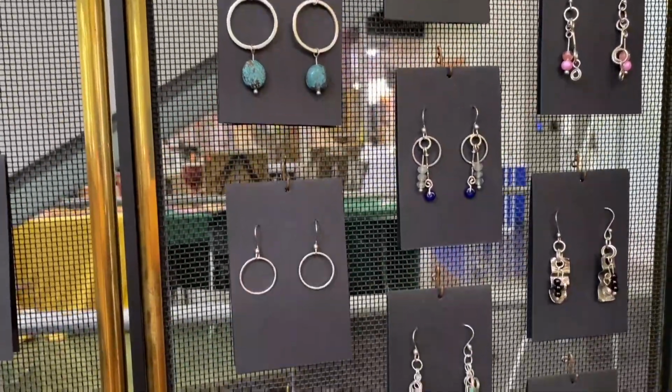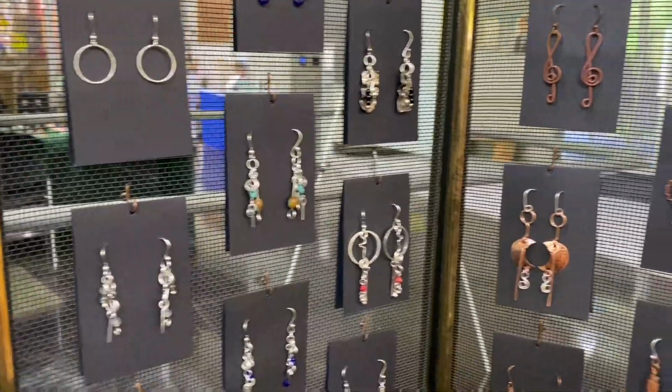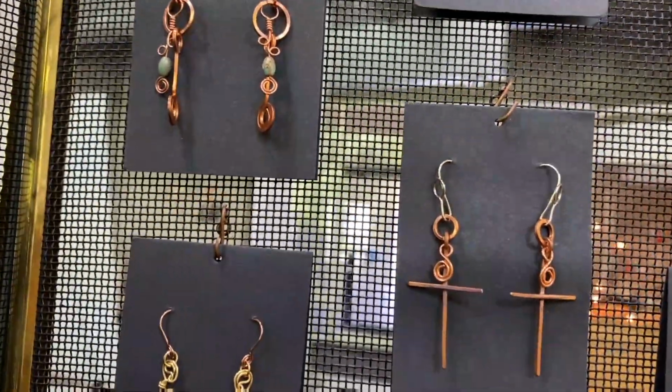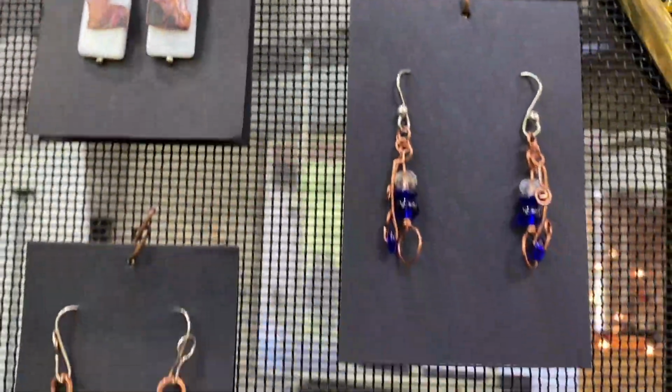Some people have allergies to that nickel that's in different metals, including me. Yeah, it kind of turns my neck brown. So you won't have that problem with her jewelry. Look at the crosses, that's unique. One of a kind designs.